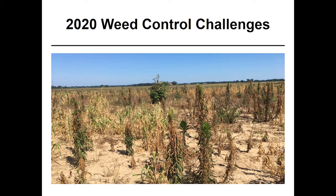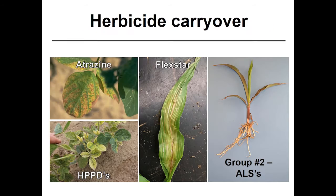All right, so the last topic I want to talk about is some of the 2020 weed control challenges that we had in the past growing season. The first one, and this was a big one this past year, was herbicide carryover, especially for herbicides such as Callisto. We had a lot of issues with Callisto carryover. We can also have carryover herbicides like atrazine and Flexstar, for example, or the ALS herbicides such as Canopy, Classic, and First Rate as well.